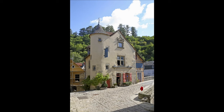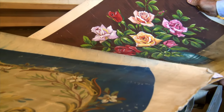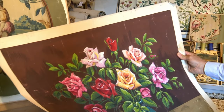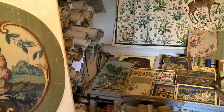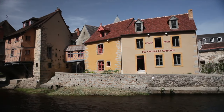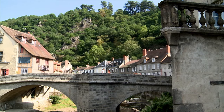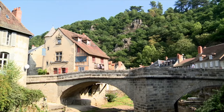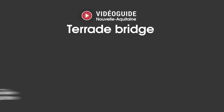It has retained its circular tower with chestnut shingle-covered cone-shaped roof. The interior of the bridgehead contains a workshop for the restoration of tapestry cartoons. It is connected by a walkway to the Museum of Tapestry Cartoons, housed within a small cluster of 3 houses. Today, the Terrade Bridge is one of Aubusson's most iconic structures. It was restored in 2009.